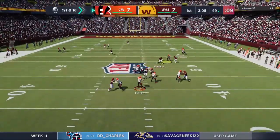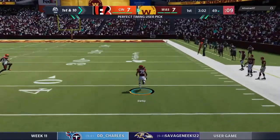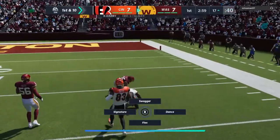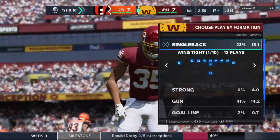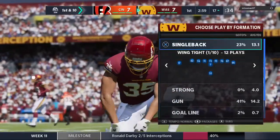From the shotgun, Joe Burrow. A throw for Boyd, but it's intercepted. Picked off by Ronald Darby. And they will be set up now as he brings this thing all the way back inside the 20. Defensively that time, they were in zone coverage. As a rookie QB, what lesson can you learn there?